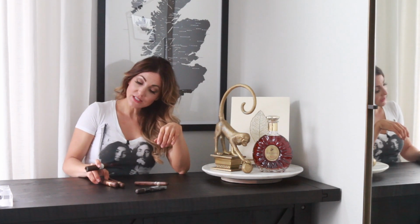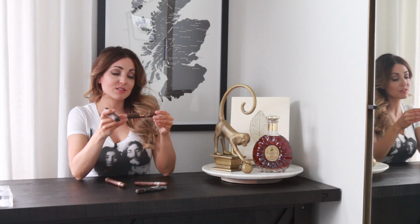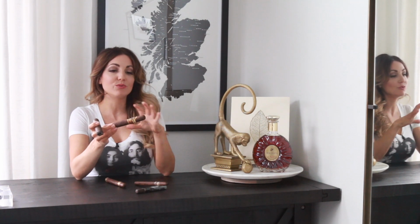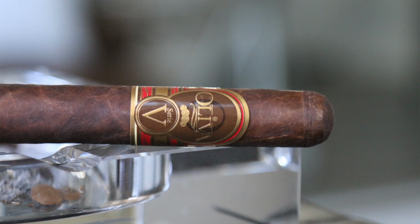So moving down the line to the number two cigar this week, this is the Oliva Serie V, no newcomer by any means. This one's been around for quite some time. It is one of those old trusty cigars that if you're looking for something good, you know you can depend on. Who doesn't like an Oliva Serie V? It's one of those types of sticks.